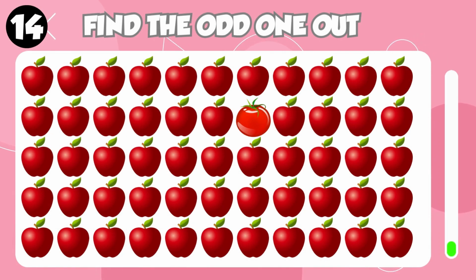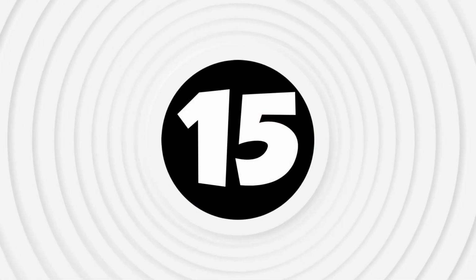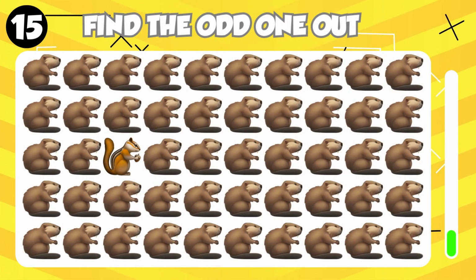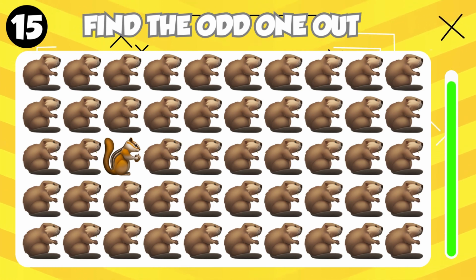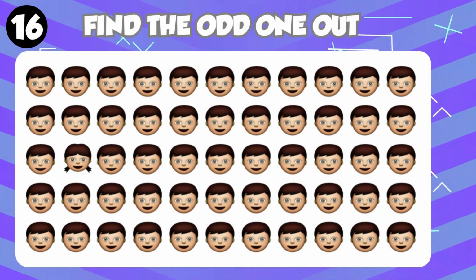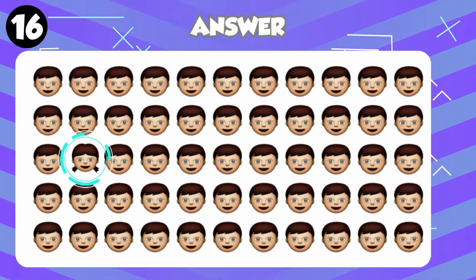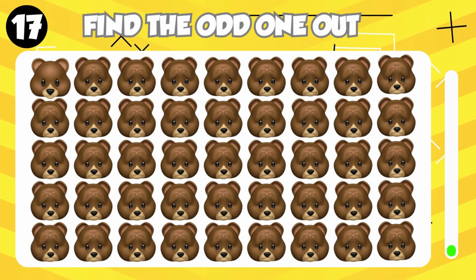One of these emojis is not the same. Do you see it? Search for the outlier emoji. Was this one easy for you? Seek out the odd one. Which emoji stands out? Spot the difference. Which emoji is the odd one out?